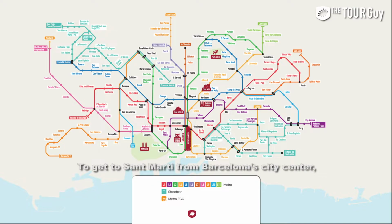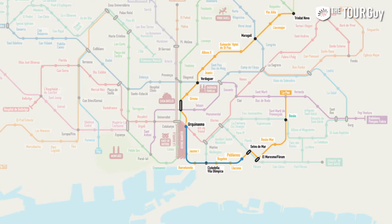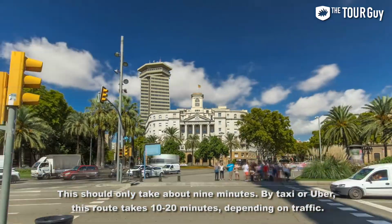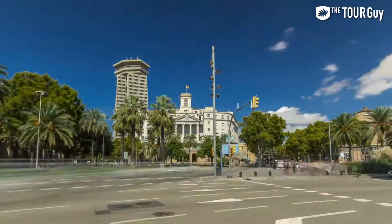To get to Sant Martí from Barcelona city center, take the L4 metro 6 stops from Urquinaona to Poblenou. This should only take about 9 minutes by taxi or Uber. This route takes 10 to 20 minutes depending on traffic.